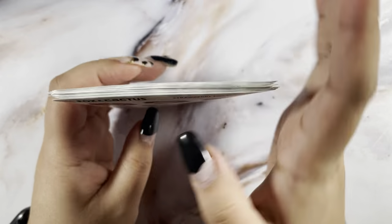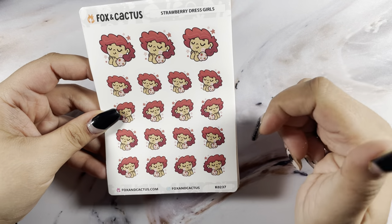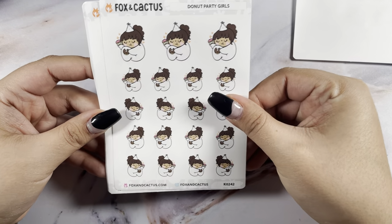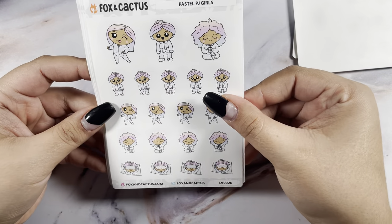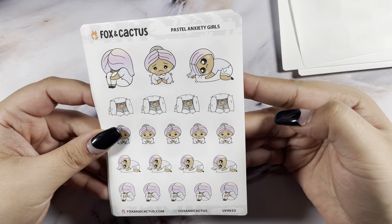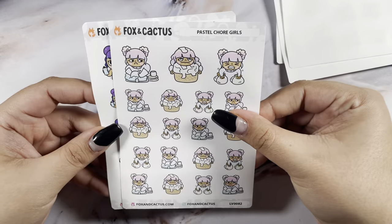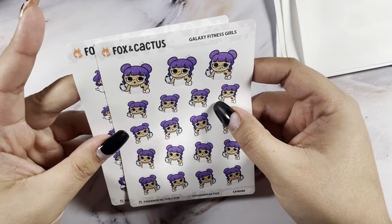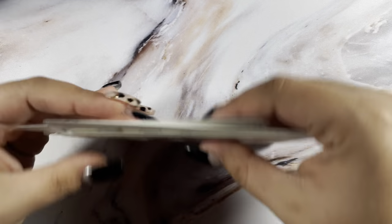And then, like I said, this was during her vault sale, so I did pick up a few things. I got the strawberry dress girls specifically to use with the SPC mystery. The donut party, because always. And then I picked up all of the pastel girls. So I have the PJ, workout, reading, anxiety, emoji, fitness, and chores. And then I picked up, she came out with some new ones for the Galaxy Girls. So I picked up the fitness and nap queen. So that was my little order.